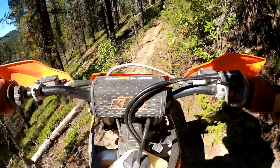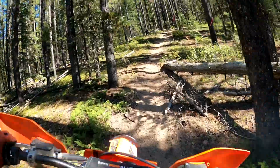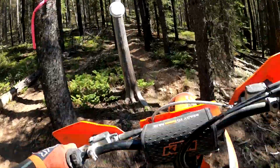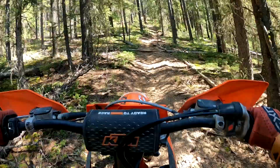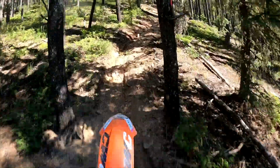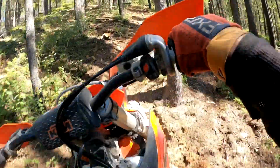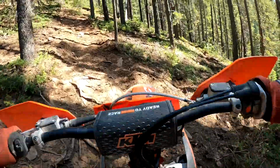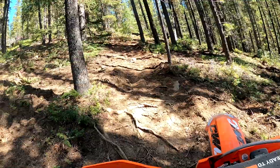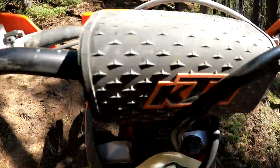Here we are. We have finally entered the bottom of the climb to Gnome Spine. I didn't get nearly enough RPM. I was trying to do the start of it in second. And I don't know what it is. Wasn't very aggressive on this day. Watch how it chugs.